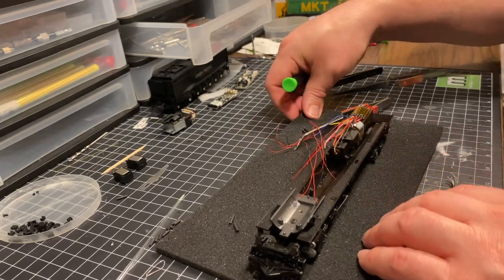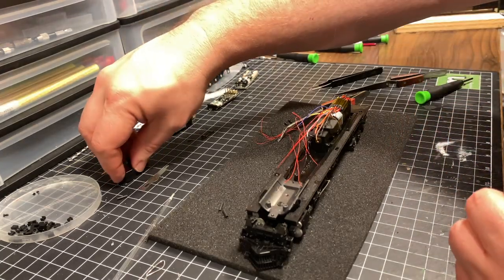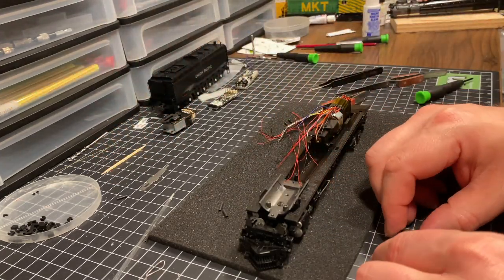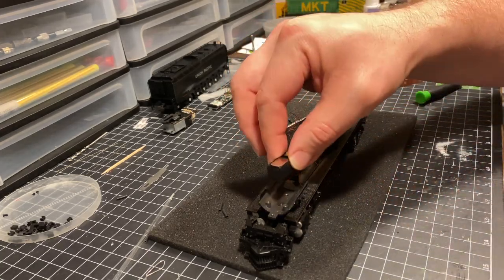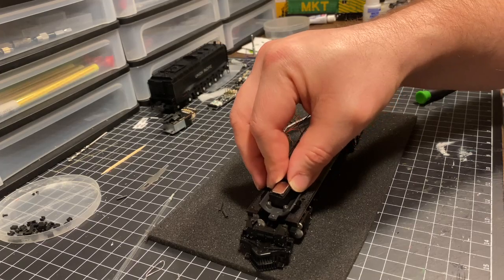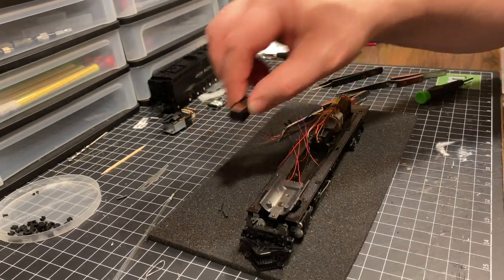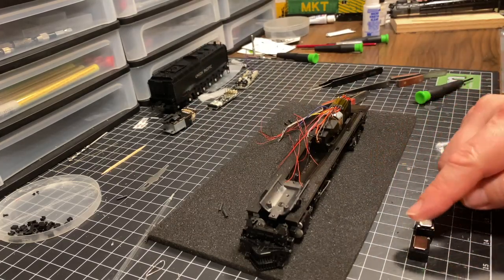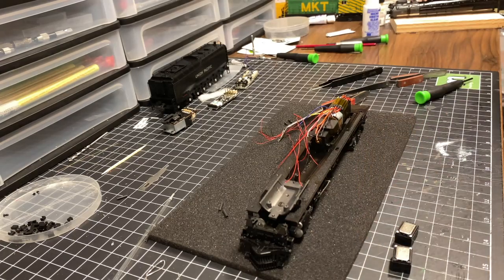Now to do that, we're going to go ahead and take our 2 cube speakers. We're going to cut a piece of styrene plastic. We're going to glue them to the bottom here, and then we're just going to mount them right there, nice and clean, right inside the smoke box area there. And then we're going to run the wires so that way when we put our decoder in, we can run the wires exactly where we need to go.